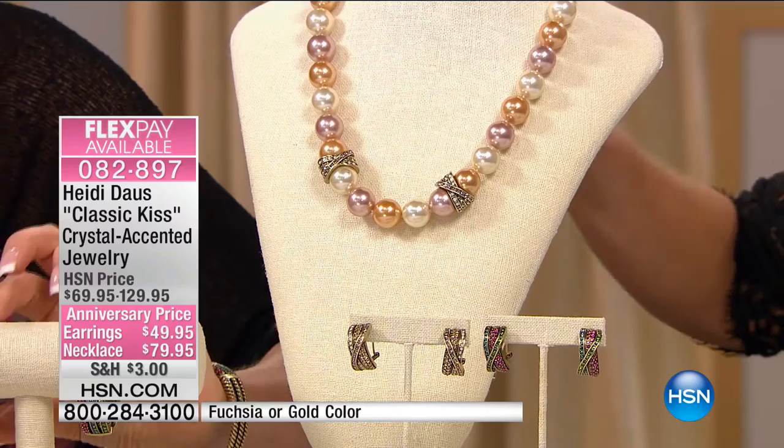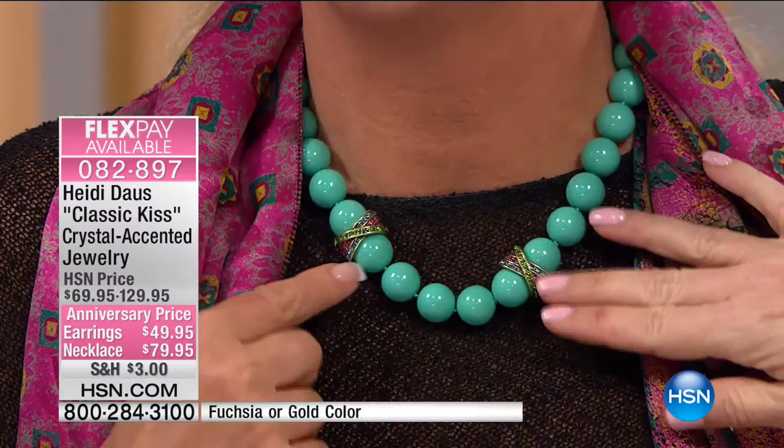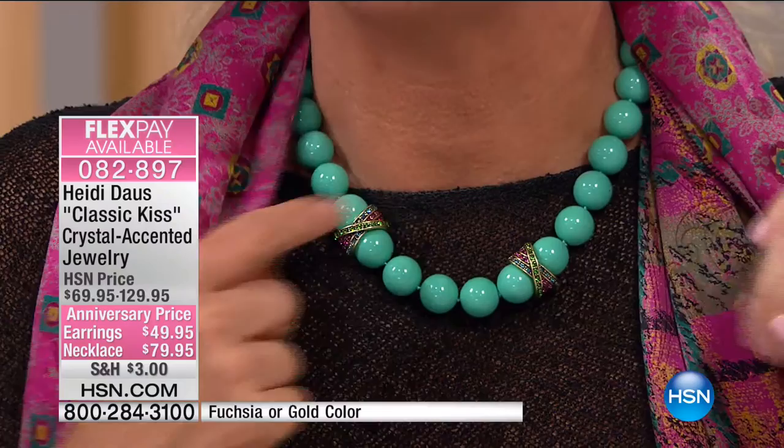Let me show you Heidi's necklace. She is wearing what we're calling fuchsia. Of course, it looks like turquoise, but just to confuse people, we call it fuchsia because there's a mixture of fuchsia on the beads themselves. We sold this necklace out at $129. We're doing it for $79. We have about 150 of each.